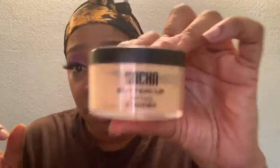I'm gonna go into my Sasha Buttercup setting powder. Okay. Got to tap that off there. Let's put the top on this one. This has been lasting me, y'all. I might need to go ahead and get another one ordered, since we're almost at the bottom of the barrel.